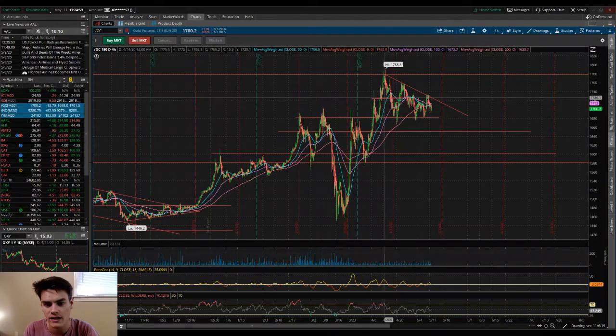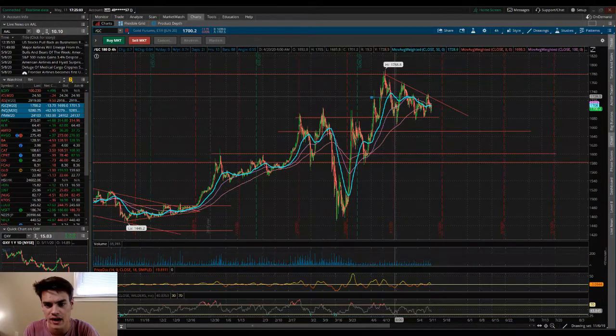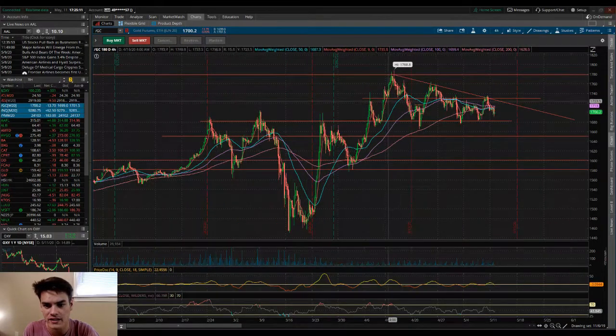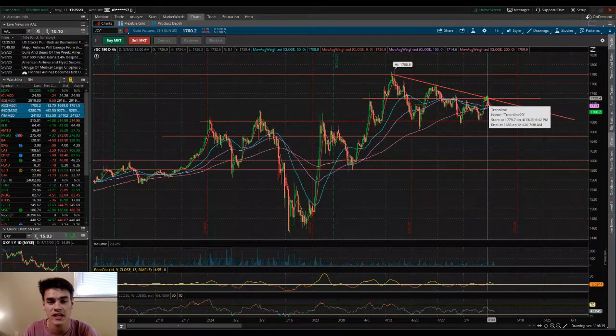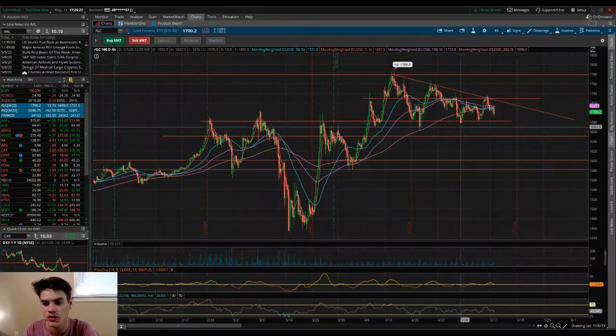And then recently you can see we had this top right in here. We'll call it 1730. I'm just going to go ahead and move this line, shift it just a little bit, and then we can zoom in on this and see there was that impulse top. There was a bit of a top here, and then we confirmed it with this downward trend line and the failure to break through just a couple of days ago.